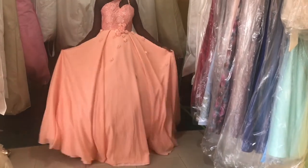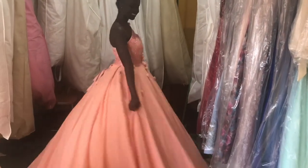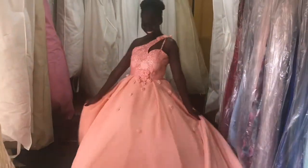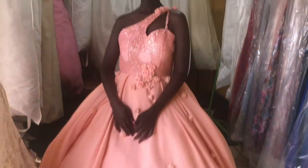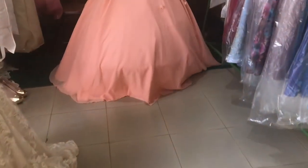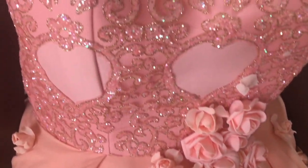This is our final dress, which is also a changing dress and also a ball gown, which is the first ball gown changing dress that I've seen. The color to me is pretty unique, and it is also a one shoulder dress. It comes with flower embellishments on the dress and shimmery sequins on the bodice of the dress, as well as a laced up back.